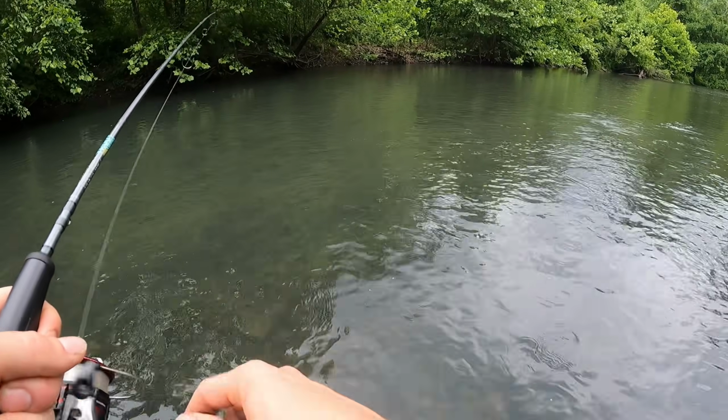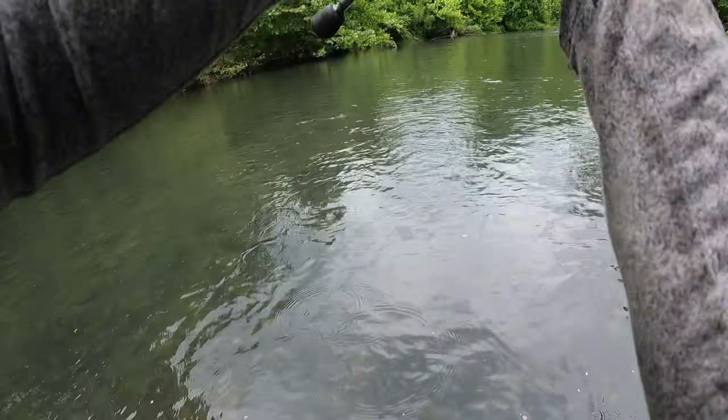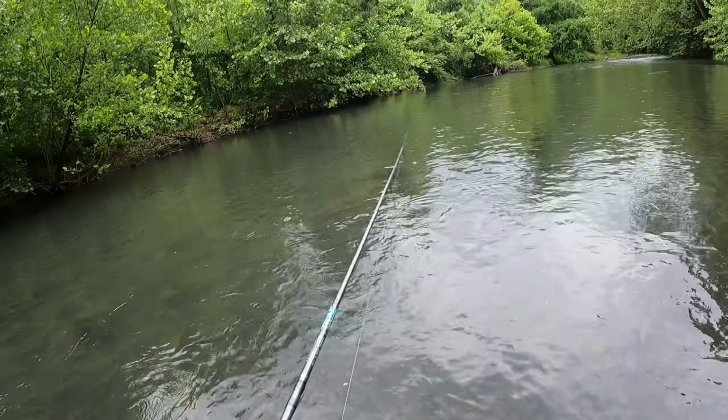I've never fished one of these before, like I said. It almost has like an S-waver action or something, like a glide bait. But it also darts like a jerkbait. I don't know what to say. It's very unique.